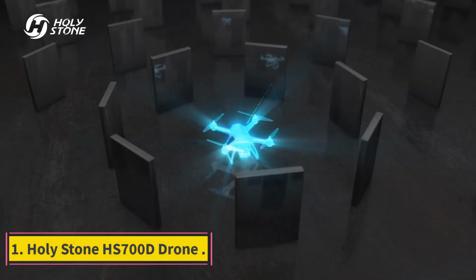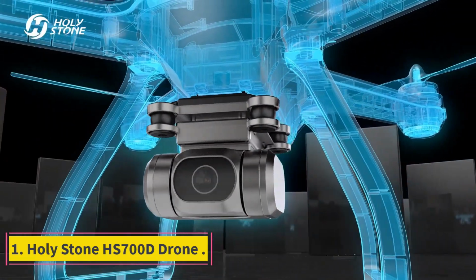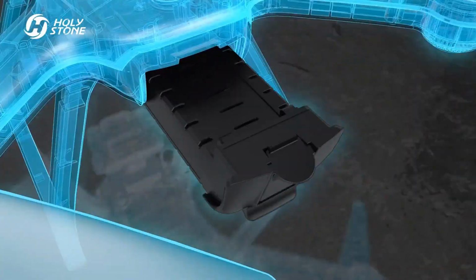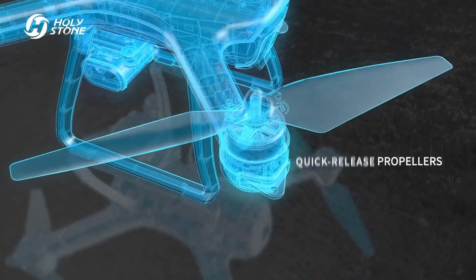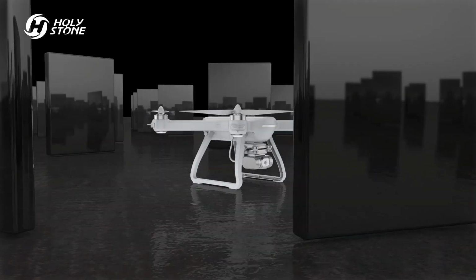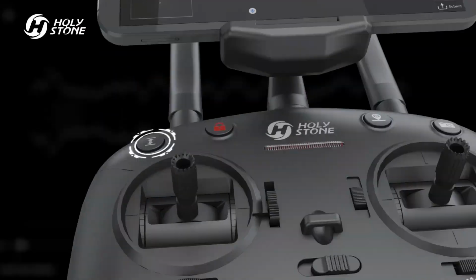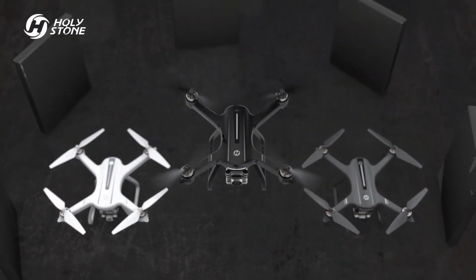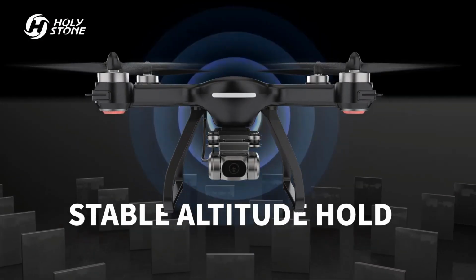Number 1. Holystone HS700D Drone. This drone features a 1500 kV brushless motor that's near silent but exceptionally powerful. There isn't any loud vibration on this drone, making it the best one to use in difficult terrain or nighttime operations. The Holystone HS700D is a highly premium drone with a powerful brushless 1500 kV motor that's near silent when launched.